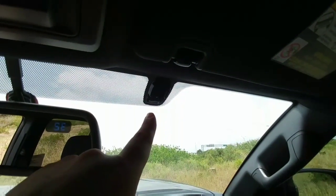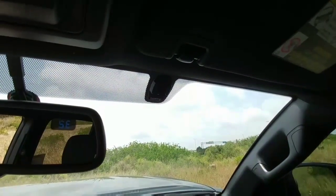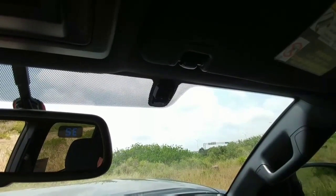And here's the GoPro mount I was telling you about. As you can see, it's already designed to fit into this specific truck. It's pretty cool that the truck comes with a mount for putting a GoPro up.